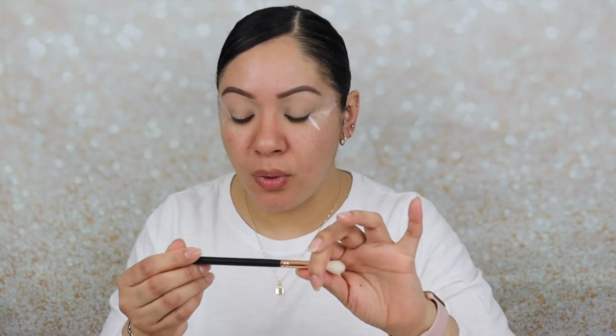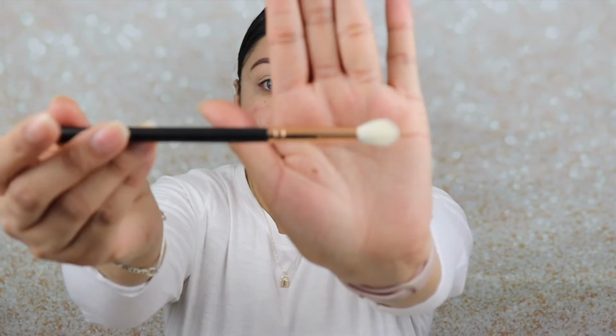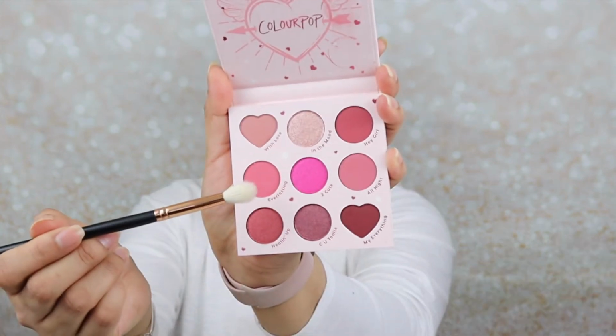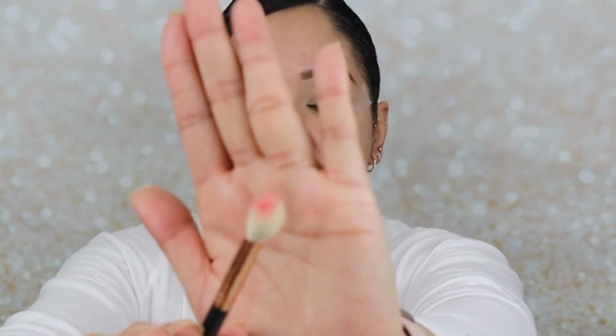Alrighty, now I'm going to go in with the eyeshadow palette. Let's see if I have any creases. No creases, which is perfect. Now I'm going to go in with my blending brush. I'm going to be using the Morphe R37, which is this nice fluffy brush. And I'm going to be using the color Everlasting, which is this color right here. I'm going to apply that all over the crease area. This color is very pigmented, so I'm going to apply that to my crease.